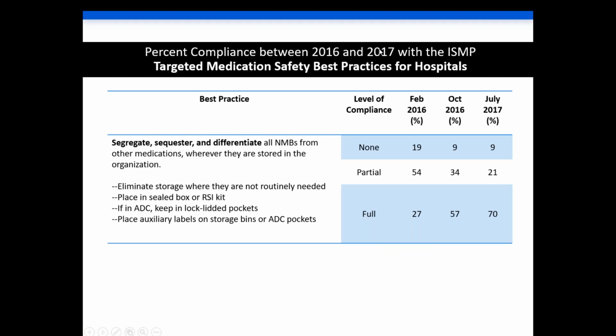And here, as you know, we have what we call targeted medication safety best practices. And the layout on this screen is a little bit different than what I just showed you with the self-assessment, the FDA high alert self-assessment. So we're going vertically here. But if you look at segregate, sequester, and differentiate, and we do surveys of the hospitals around the country to see where they are with these targeted medication safety best practices, one of which was segregate, sequester, differentiate all neuromuscular blockers from other medications wherever they are stored in the organization.